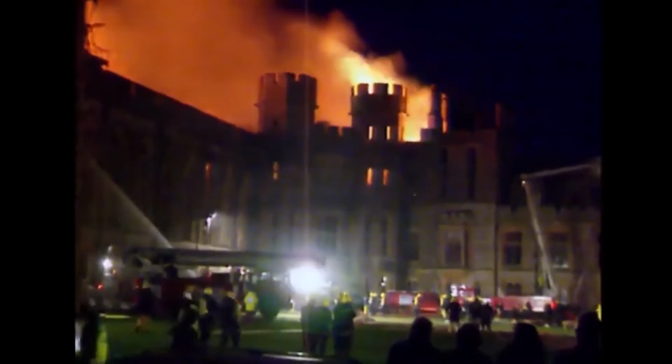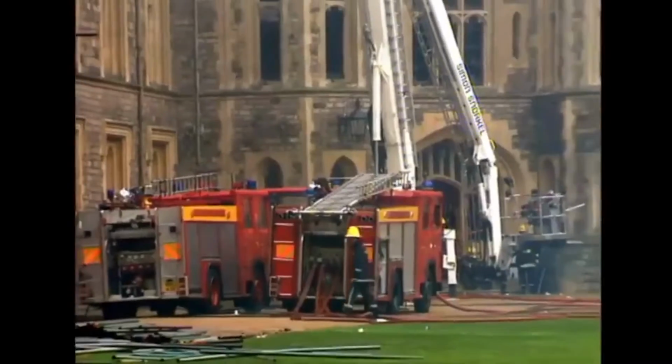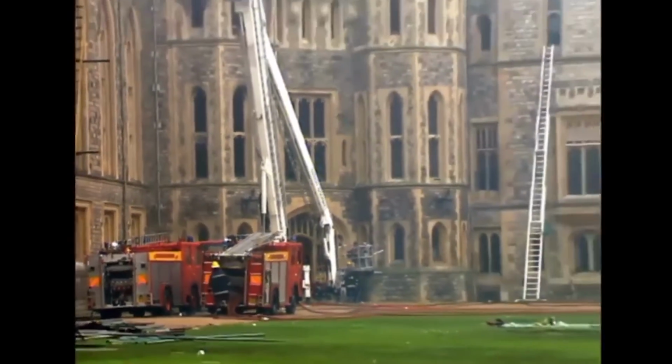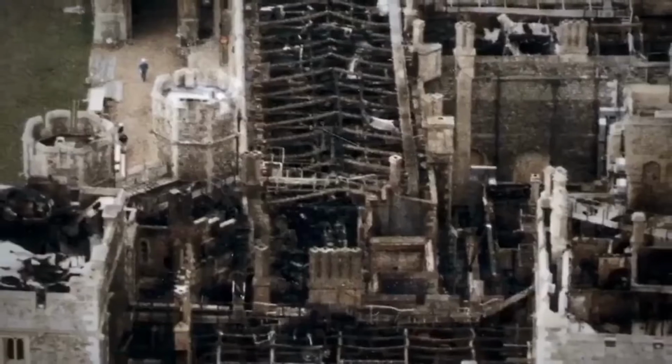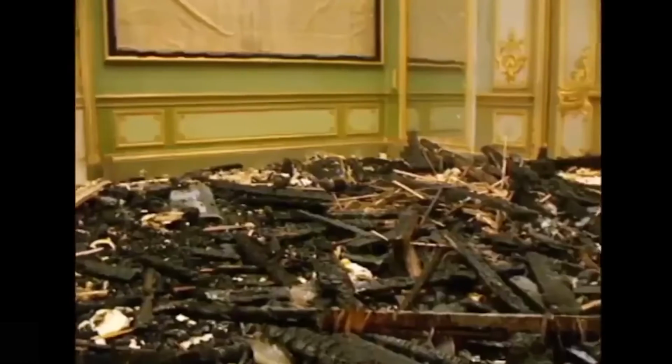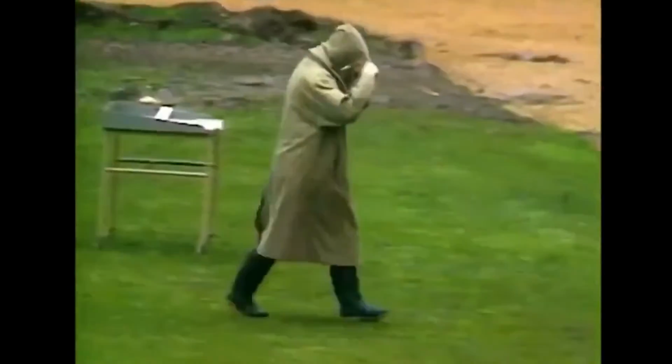The blaze took 15 hours to bring under control. What had started as a small electrical fire in the royal chapel had spread outwards into 2 of the palace towers, and rooms had been completely destroyed. It was so dramatic and so terribly sad. And the next day, the Queen surveyed the ruins, and as she walked through the charred remains of some of her possessions, she seemed like a little old lady who had lost something so treasured to her.